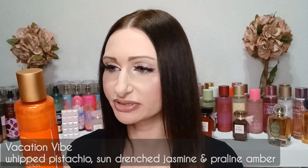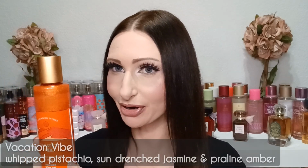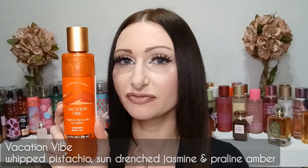On the front, it just says whipped pistachio and amber. It's a shimmer body oil. And then the fragrance notes on the back say whipped pistachio, sun-drenched jasmine, and praline amber. I was a big fan of this Vacation Vibe scent. It was kind of like a dupe of Cheirosa 62 by Sol de Janeiro, but a little bit different. I thought this one smelled really good still though, and that's why I attempted to get this shimmering oil, but it just did not work for me. I do not like shimmering products.